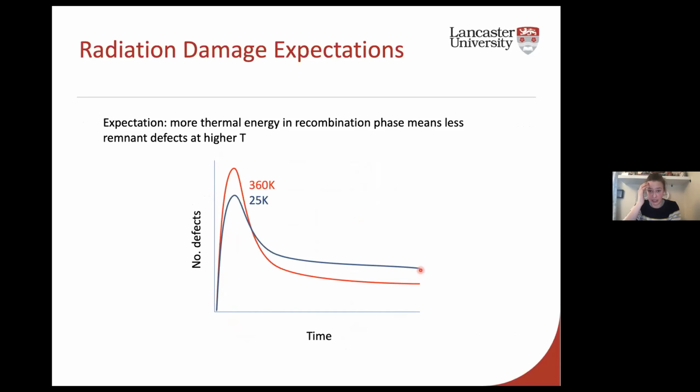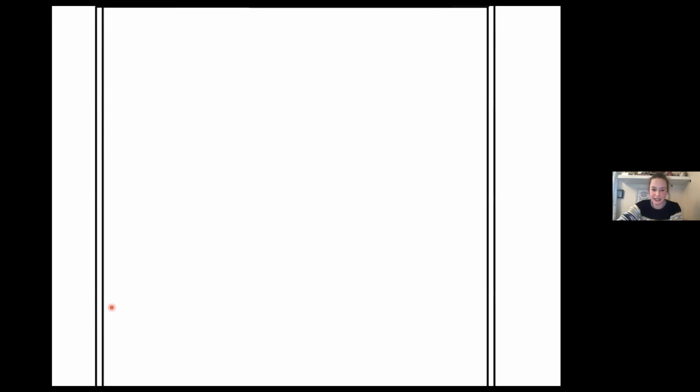That's our expectation. Well, let me tell you now, REBCO is not a radiation tolerant material. It's going to defy each of those expectations. So let's take a look at a cascade. What you're going to see is every atom that's being displaced.